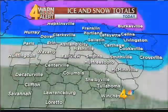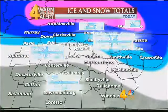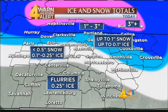Here's how much is going to add up. You want some snow? You've got to go a little farther to the north along the Tennessee-Kentucky state line into northeastern Middle Tennessee. Mostly ice for Metro Nashville, ice and sleet, and then a little bit of snow could add up right on top of that as the system winds down. We'll take a look at the 7-day forecast coming up in a few minutes. There is another chance of snow farther down the line on Friday.